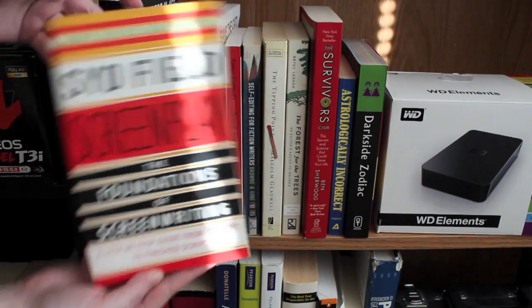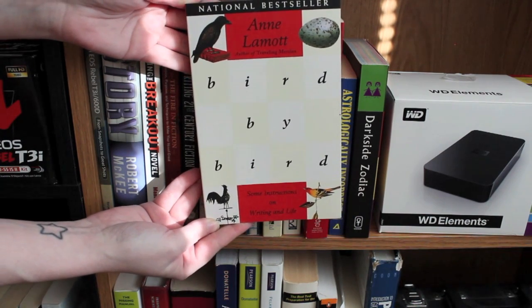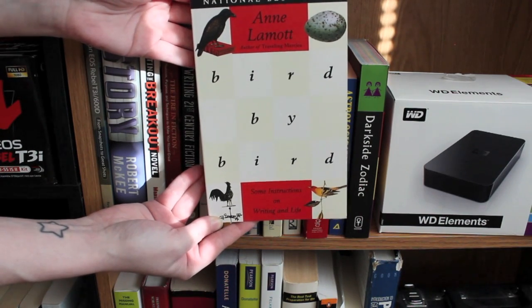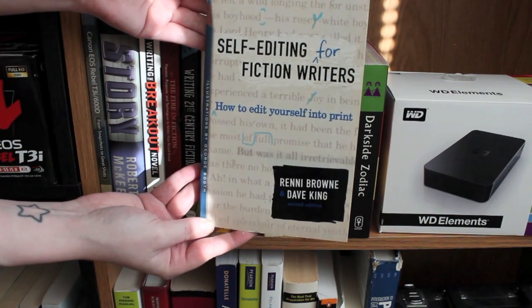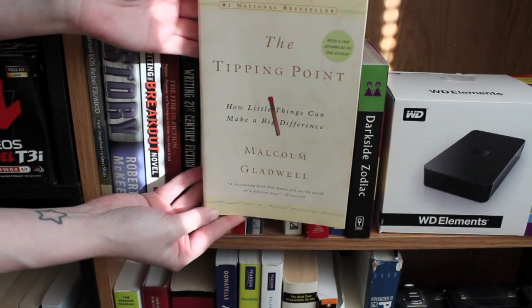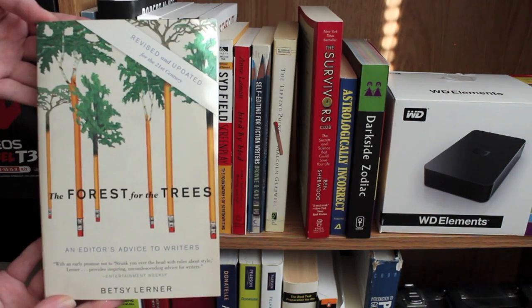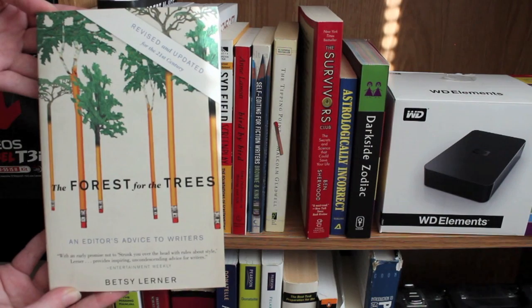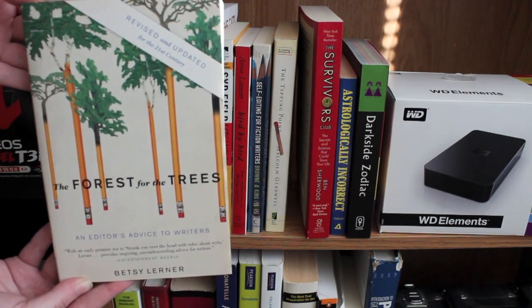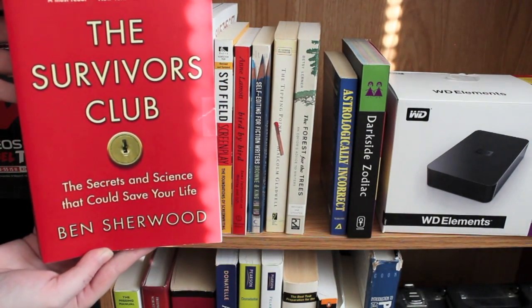Screenplay by Syd Field. Bird by Bird by Anne Lamott, and this actually isn't so much about writing craft advice as it is just about writing and life advice for writers. Then I have Self-Editing for Fiction Writers by Renni Browne and Dave King. Then I have The Tipping Point by Malcolm Gladwell, not a writing craft book, but totally fascinating nonetheless. And I also have Forest for the Trees by Betsy Lerner. Like Bird by Bird, this is not so much about the technical details of writing craft, but more about just writing and life. Then I have The Survivors Club by Ben Sherwood.